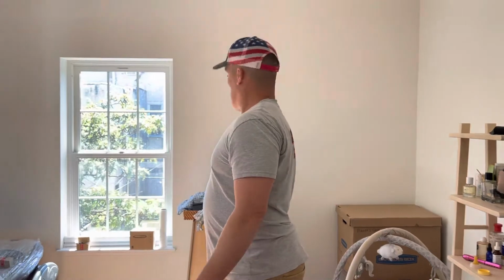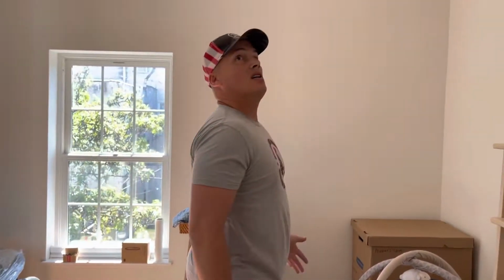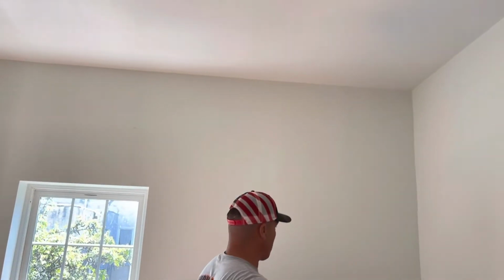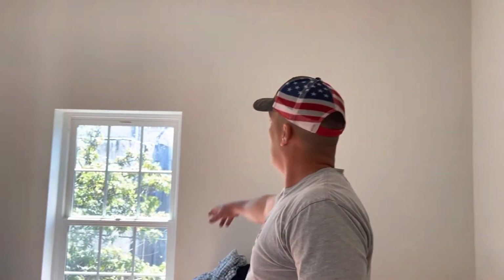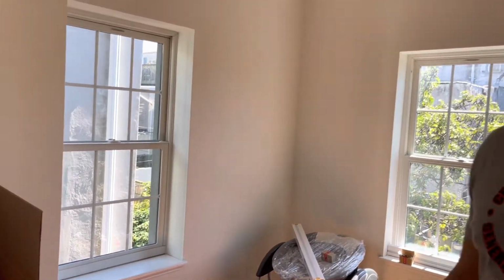Now, if you can imagine this ceiling, what do you say? These are about 9-foot ceilings now, almost. It used to be literally 7.5 feet. So basically, about a foot over that window. And that's what we were dealing with. So we leveled all this out. We're moving up.